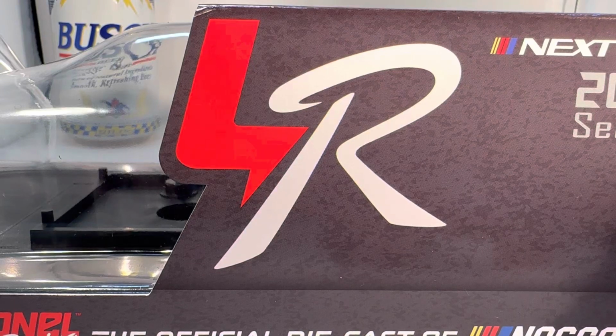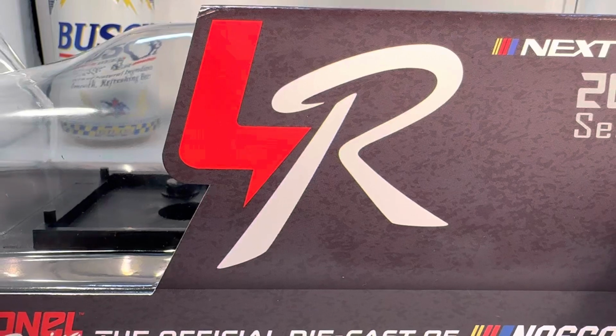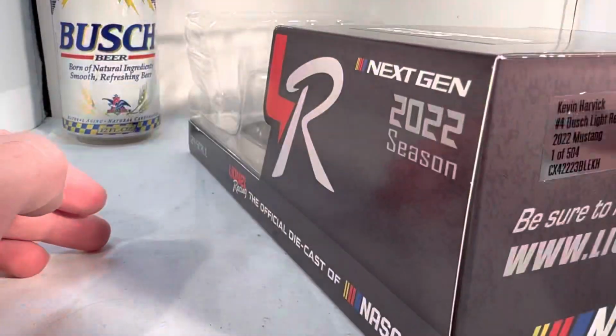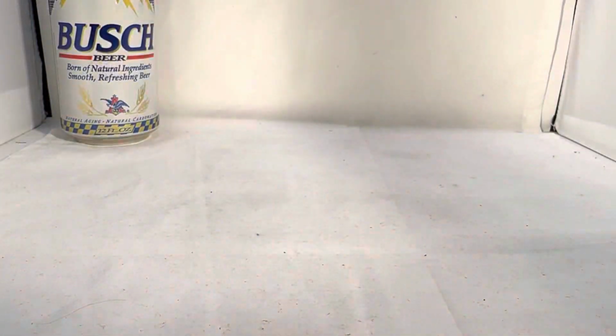Today we are going to be taking a look at Kevin Harvick's Busch Light Retro Ford for 2022. As always, take a look at the box. Once again, you have the generic crappy Next Gen box. Next Gen 2022 season, Lionel Racing. Made a total of 504 of these things. Action Racing collectibles. All of that usual stuff.